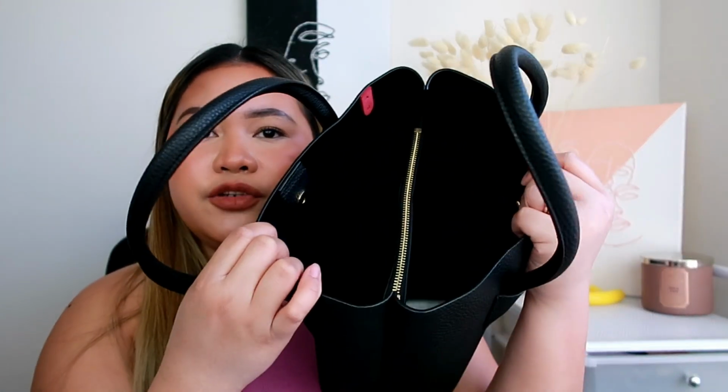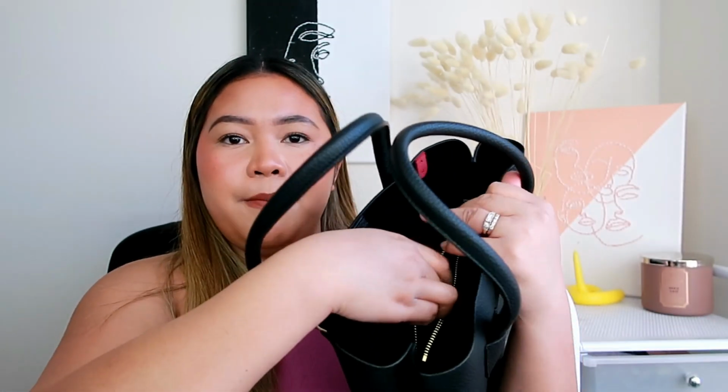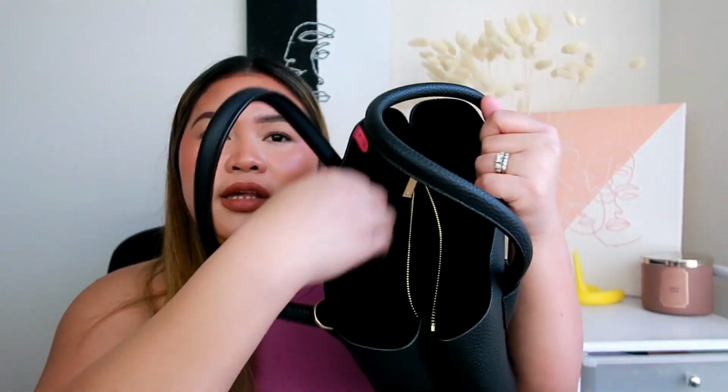I think they do come with a zipper now, because I feel like this is the old version, and the new one that I saw on Instagram came with a zipper. I'm not quite sure, I have to double check. But yeah, there are two big compartments on each side, and a zip pocket in the middle that divides the bag.